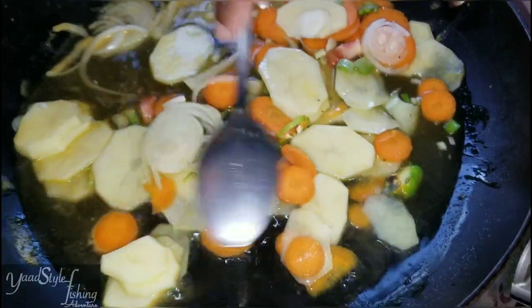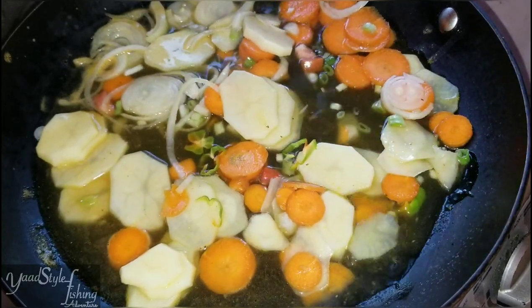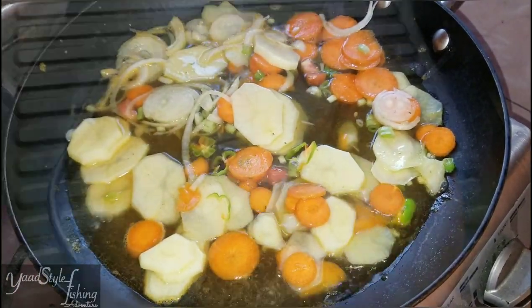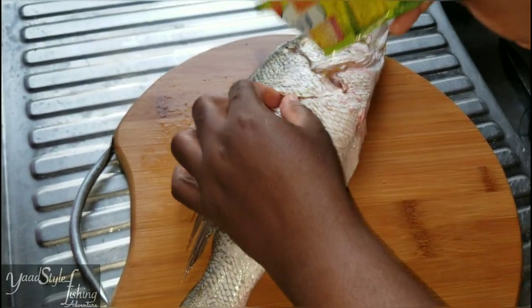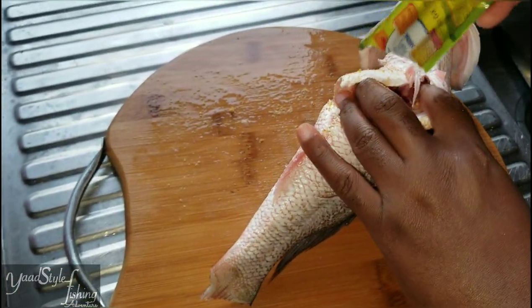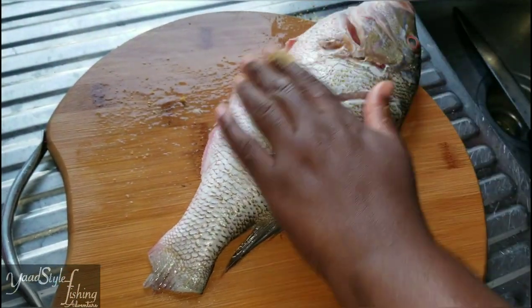You know, we don't really want the fish to get too much cooked, so we have to cook these here a little bit before we actually add the fish to it. Alright guys? Yeah, so looking good so far. Alright guys, so we just have to lightly add some seasoning to the fish. Not a lot. Some in the belly as well, just a little bit, not a lot.